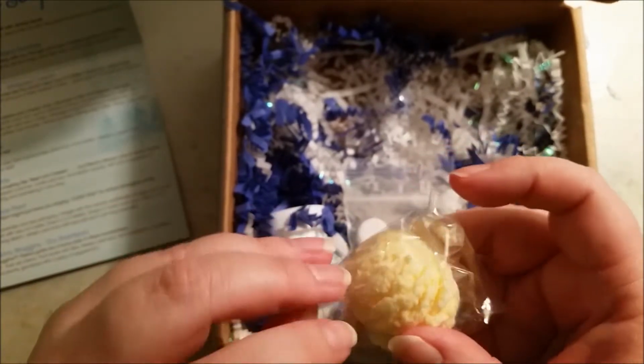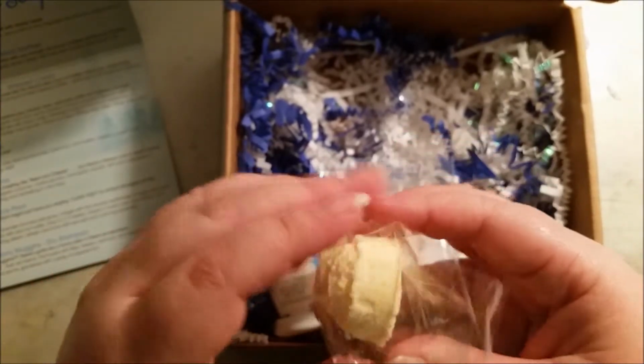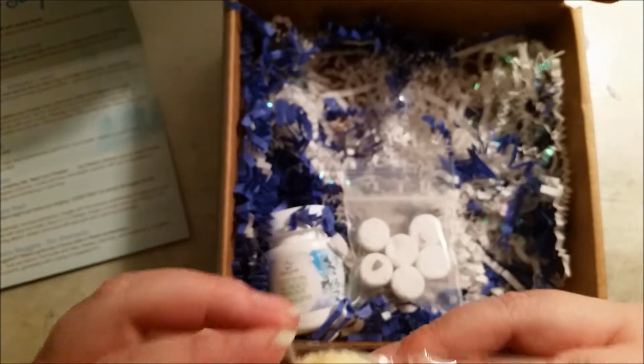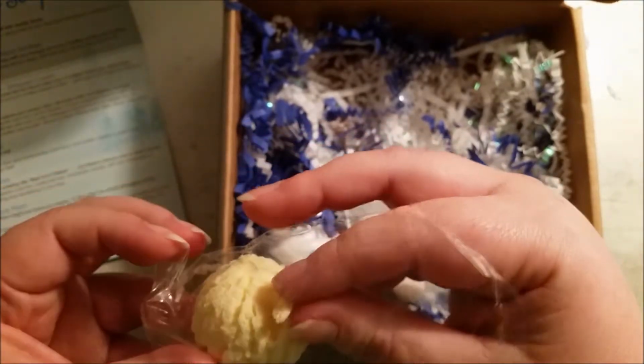So this is just a tiny little bath bomb. I think the ones they have on their website that are like this are bigger. I think they're closer to the size of the fortune cookie soap. I'm not going to take it out. I'm just going to try and... Okay, I guess I'm going to have to kind of... Oh, okay, there's a little loose chunk. Do you see the little loose chunk right here? I'm going to take that out.